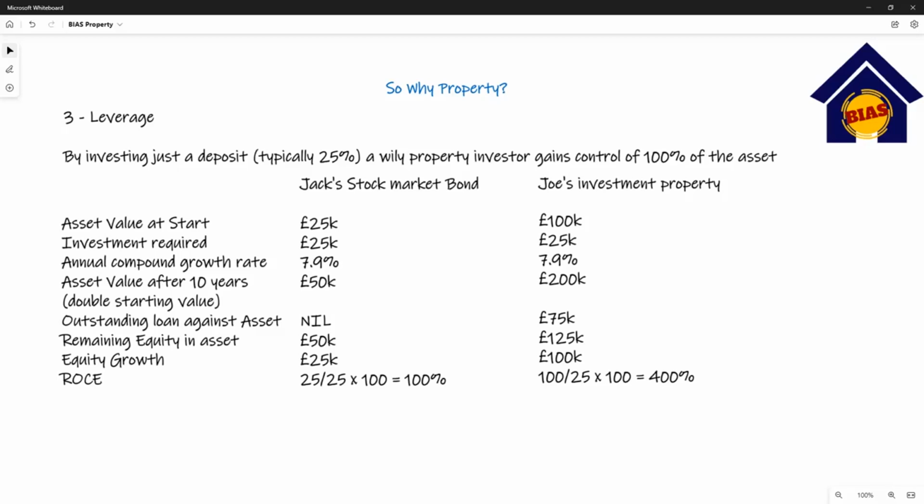So if we come to a figure called return on capital employed, and again, don't worry too much about it, but it's a way of measuring how effectively your capital invested has worked. The equation is the amount of growth seen over the original investment. So we've got 25 over 25. We multiply it by 100 to get a percentage. So for Jack, his £25,000 investment in the stock market bond has given him, after 10 years, a return on capital employed of 100%. Not to be sniffed at.